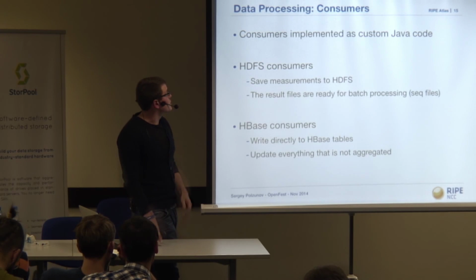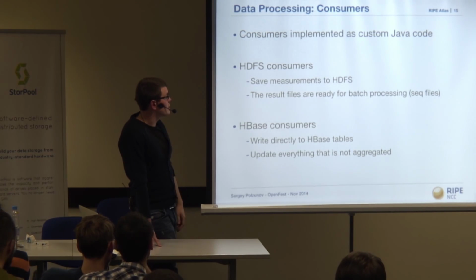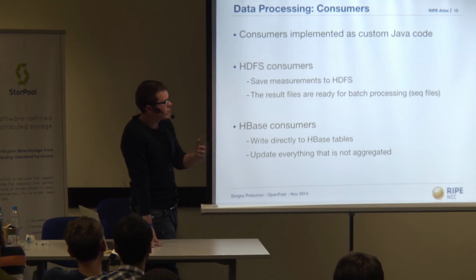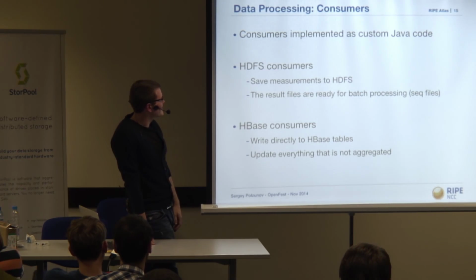And also we stream those measurements to HDFS for some batch processing, the jobs that run once a day, once an hour, and for backup, basically. So we want to store all the measurements in files because we don't trust HBase that much, so we prefer to have files.